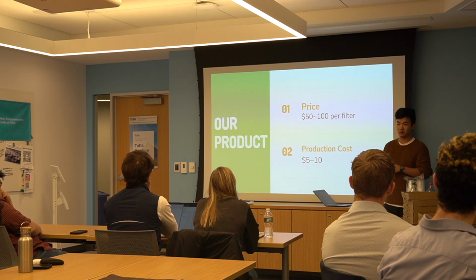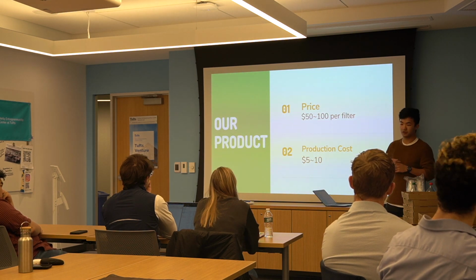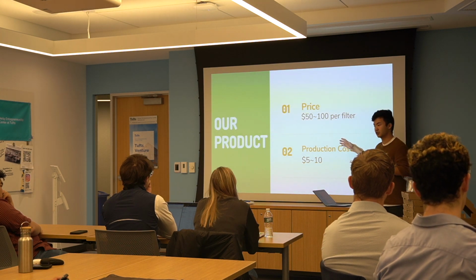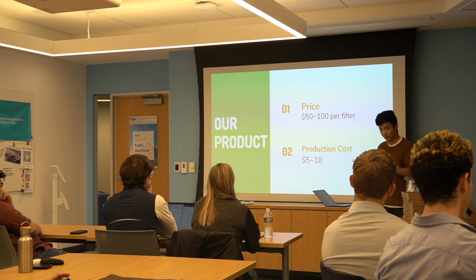We estimate our product price to be around $50 to $100 per filter, and we estimate our production cost to be $5 to $10. This is way less than existing filters because the material cost is 3,000 times less than the one used now.